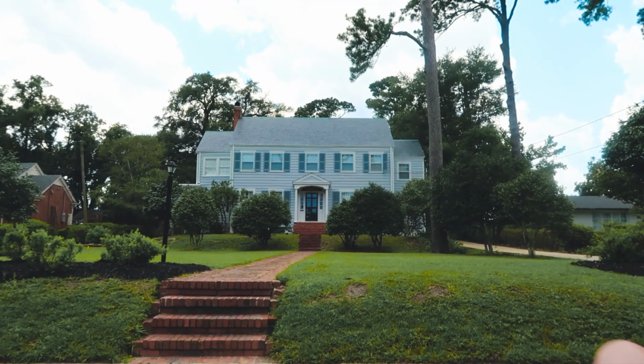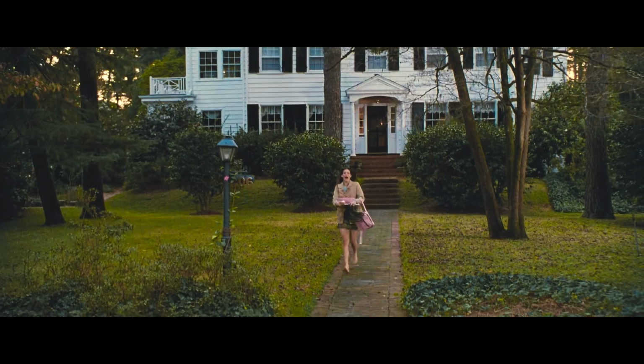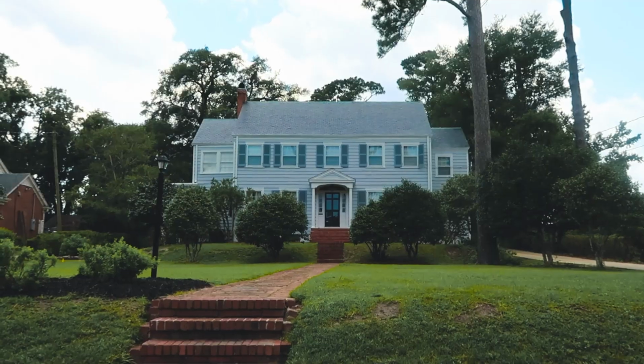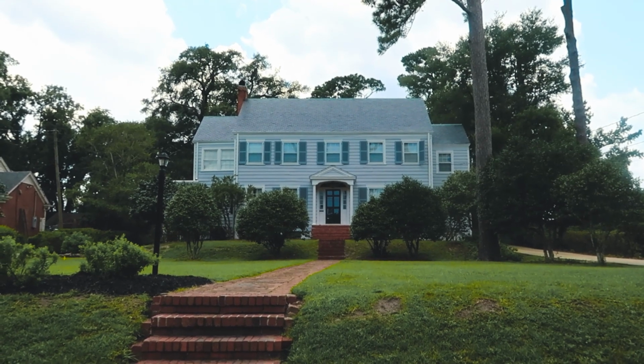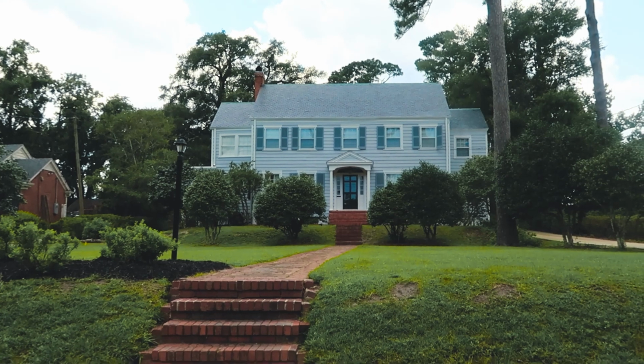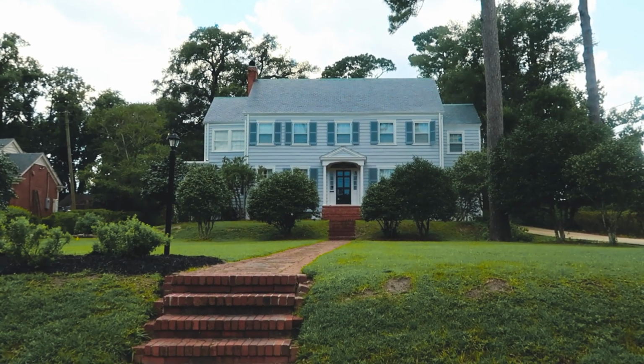This is Corey's house. In the beginning of the movie, Gina picks up Corey and brings her to work. It looks fairly unchanged. Paint color's different, maybe a few less trees, but it looks about the same.